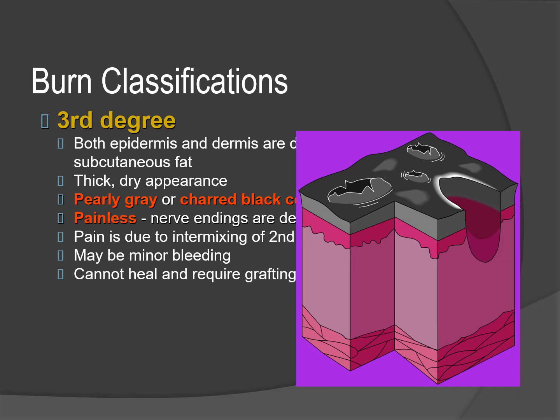thickness burn because burns are often mixed in depth. Next is both deep partial and full thickness burns may not blanch. And third, burns are dynamic wounds. So it is difficult to estimate the true depth of a wound for at least 48 to 72 hours.